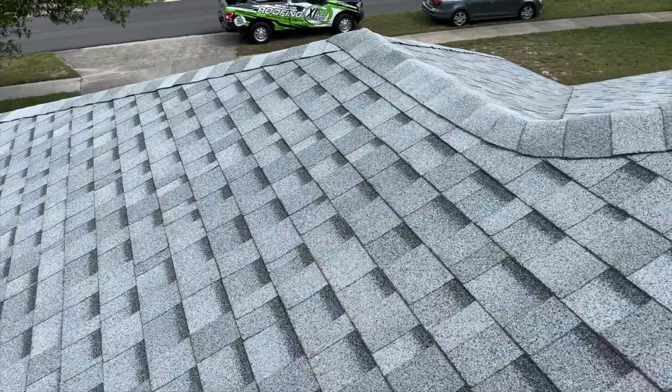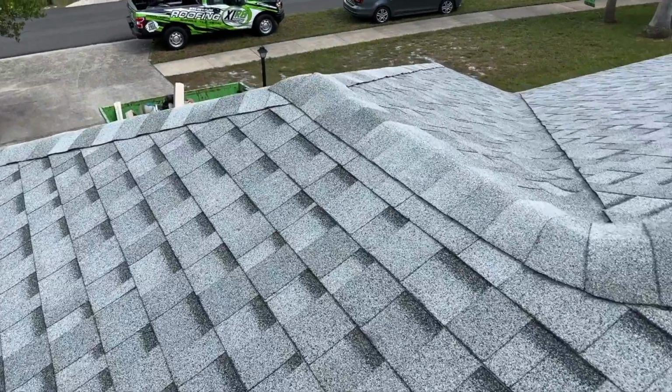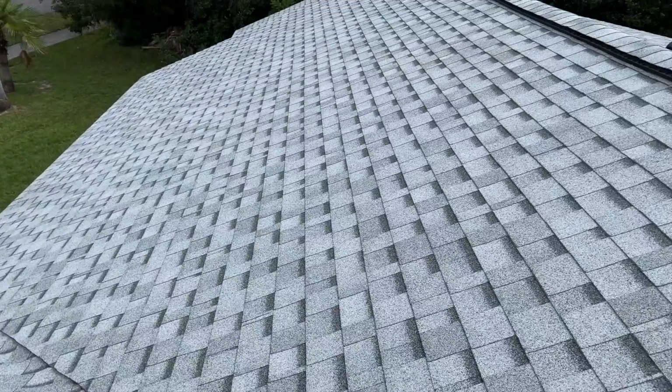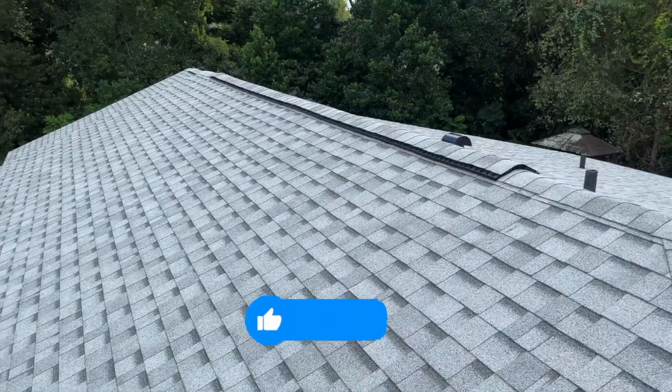This is a dual gray shingle by IKO. It's their Cambridge line. It's looking really great up on this roof. Clean lines, very happy.